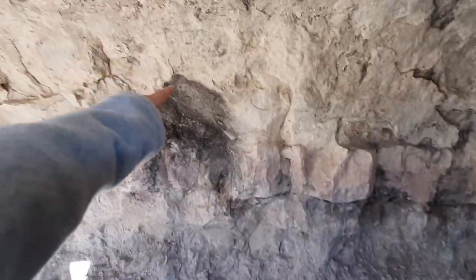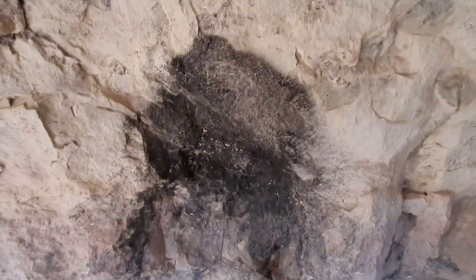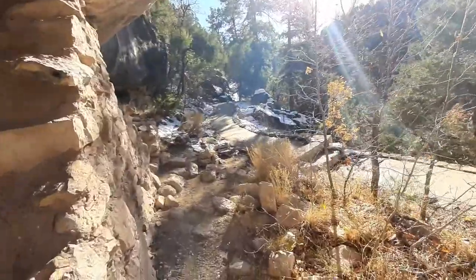Wow. Can you see where the fire possibly used to be? Yeah, right there, because of the black. That's kind of what I'm guessing. They probably had a fire right there. Possibly. I don't know. Why would you put it so far towards the back? Wouldn't you put it in the front to warm up?